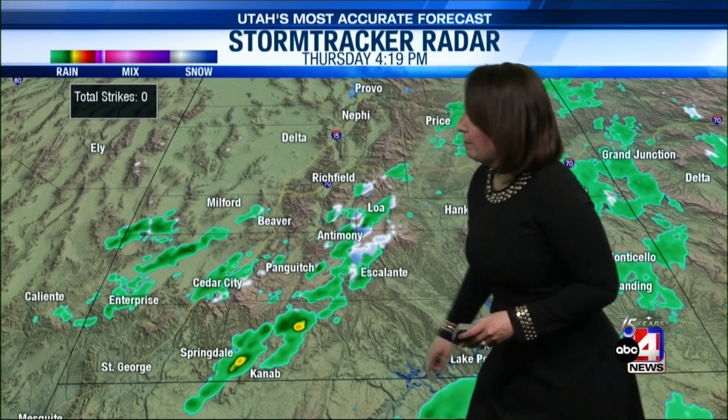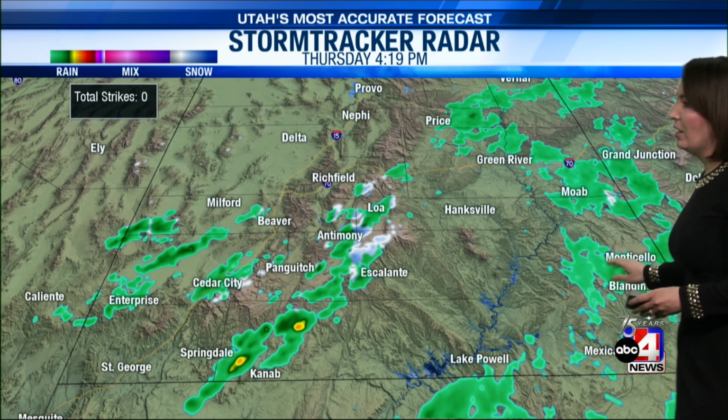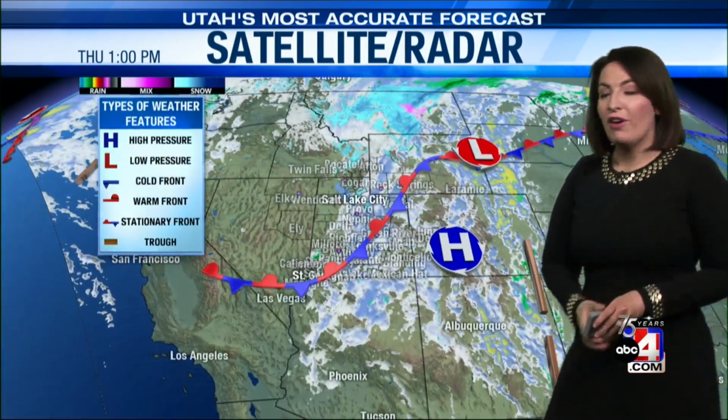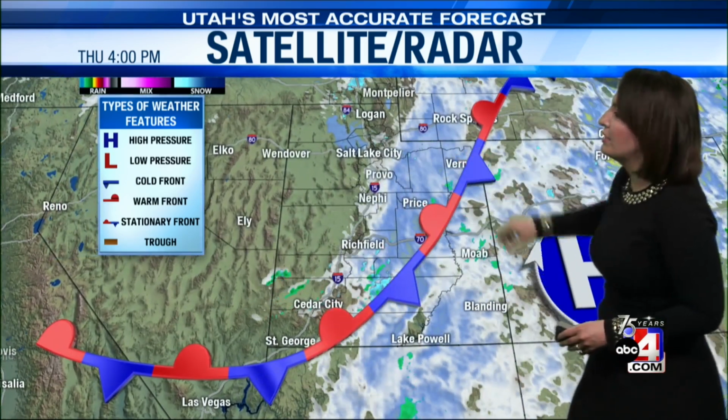Some thunderstorms embedded in there. Cedar City getting some wet weather over towards Castle Country, and on the eastern side of the state from Moab to Monticello, the storms are on the move. The thunderstorm threat does stick around. It's associated with the lift provided by the front that is now sliding to the east, so the cloud cover is really focused in and around the front.